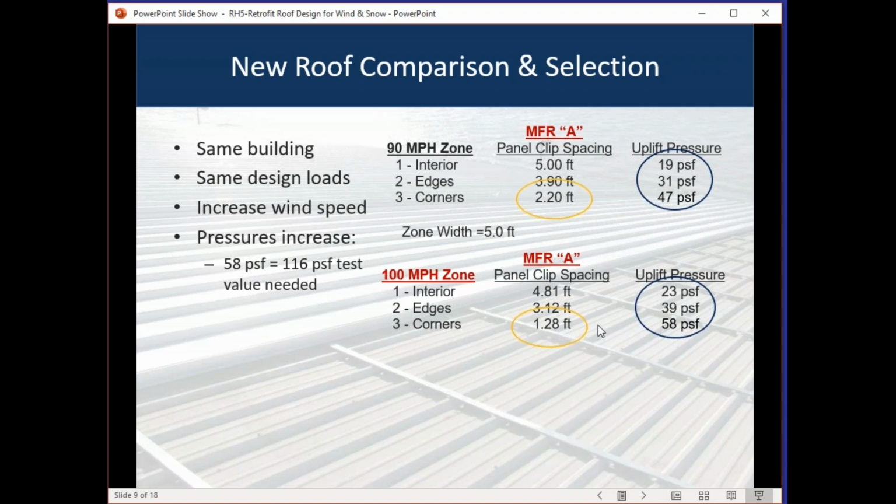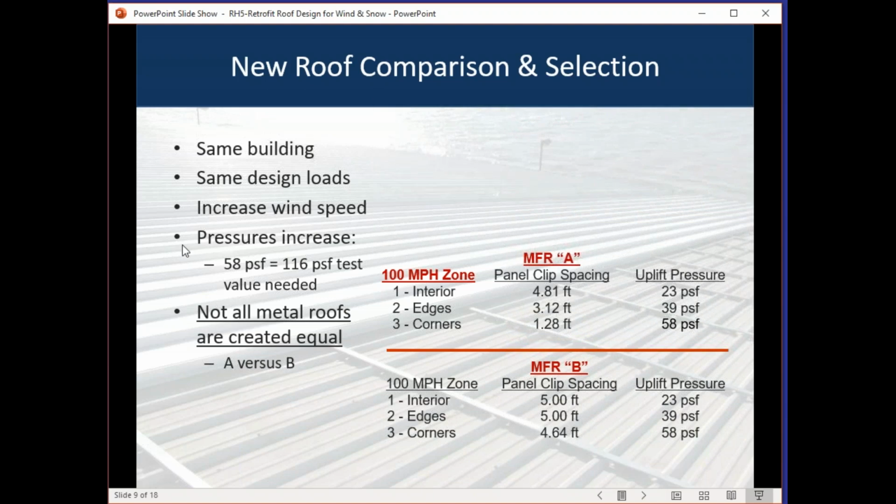So can you imagine having purlins basically every 15 inches on center from that standpoint? So that's a lot. But remember this, on a 58 pound per square foot uplift pressure, the tested value of that metal roof would have to be at least 116 pounds per square foot because of the safety factors, and that 116 being decreased by 50%. Not all metal roofs are created equal.